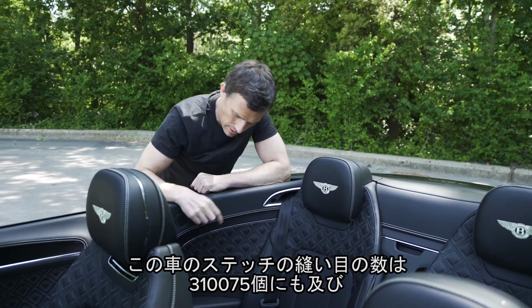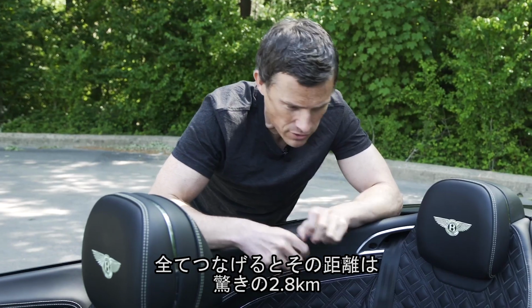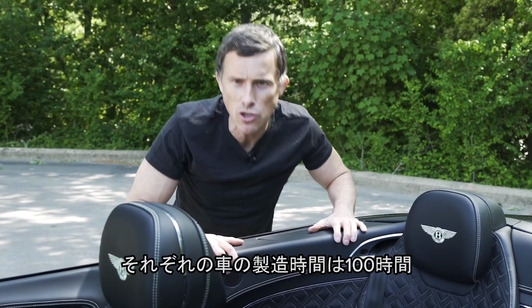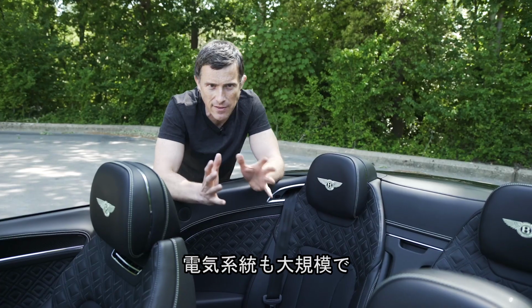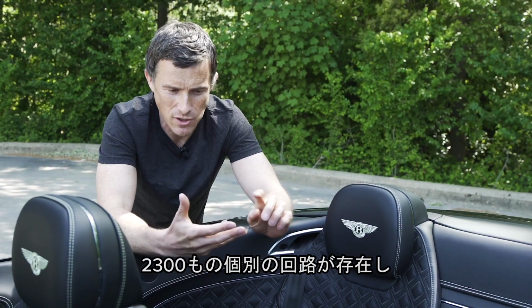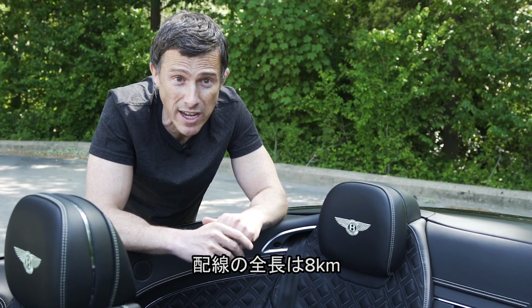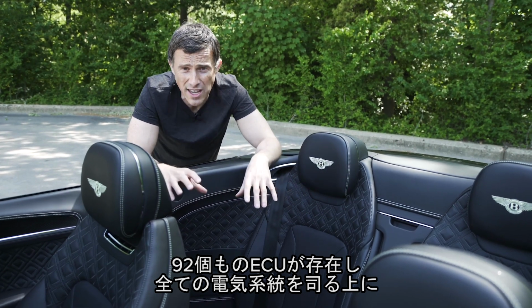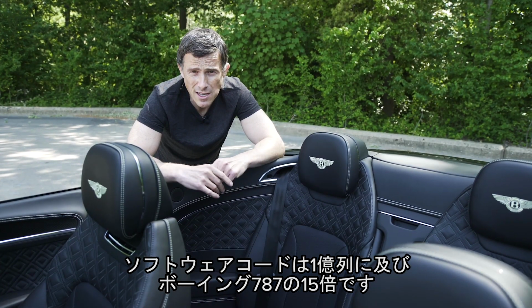If you buy this car, you get some serious bragging rights to really bore your friends with. For instance, did you know that this car has 310,675 individual stitches in the interior, and if you were to lay out all the thread, it would stretch for 2.8 kilometres. Each of these cars takes 100 hours to build, and 970 people are involved in the build process. Then there's the electrical system, which is quite extensive. So there's 2,300 individual circuits in this car and 8 kilometres of wiring. And then there's the 92 individual ECUs fitted to the car to control all the technology, with over 100 million lines of software code written, which is 15 times more than you get in a Boeing 787 Dreamliner. Whew, yes, I'm all bragged out now.